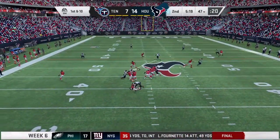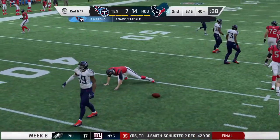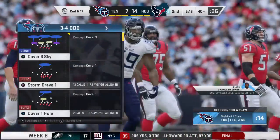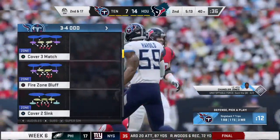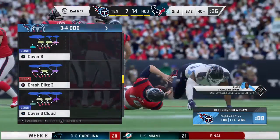Now gone. Blitz coming, and down he goes. Eli Harrell coming in hard there on the blitz, and he gets him 7 yards behind the line of scrimmage. Man, he got in there so quickly, Charles. What could the offense have done to adjust and account for that?